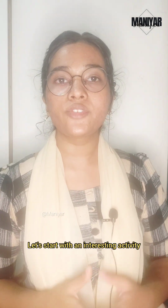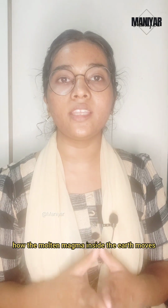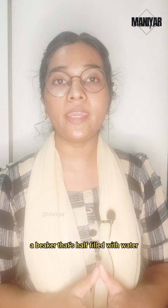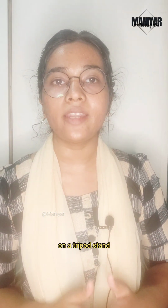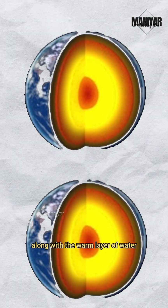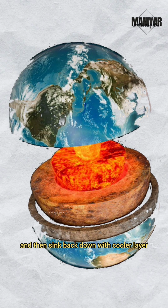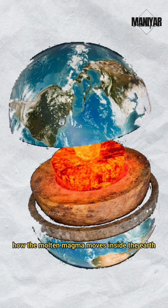Let's start with an interesting activity that will help you understand how the molten magma inside the Earth moves. Take a small colored paper palette and place it in a beaker that's half filled with water. Put the beaker on a tripod stand and heat it. As the water starts to warm up, you will notice that the paper palette moves upward along with the warm layer of water and then sinks back down with the cooler layer. This movement is similar to how the molten magma moves inside the Earth.